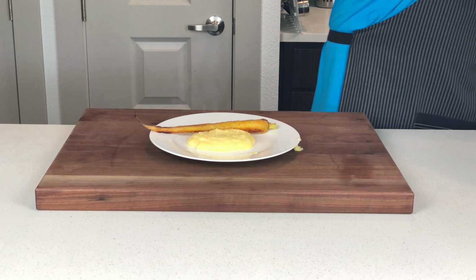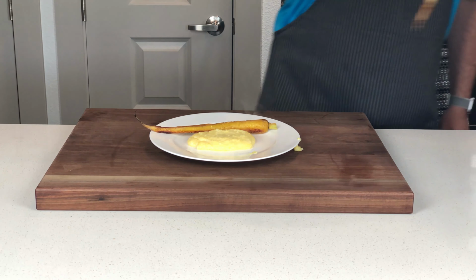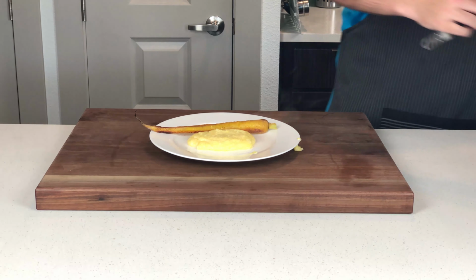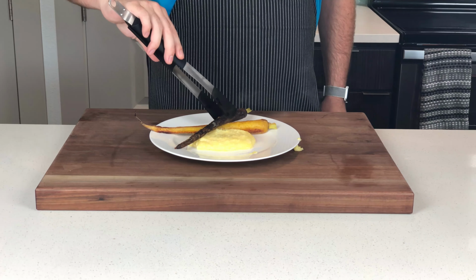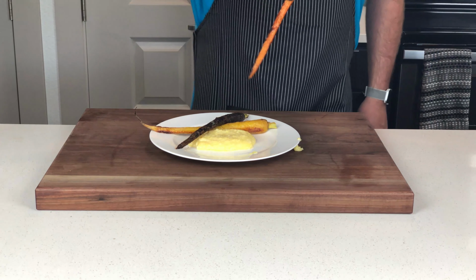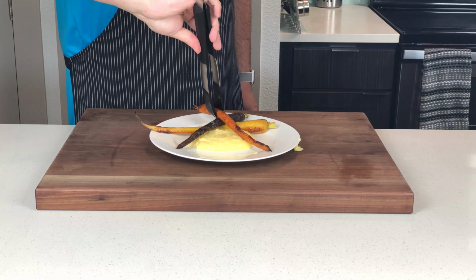My carrots that I cooked are quite a bit larger than the ones they had on the show, so we're going to decorate them a little bit differently on the plate. I'm going to take one of each color and we're going to stack them somewhat circular, and we're also going to put them on top of each other just to give some height to the plate.